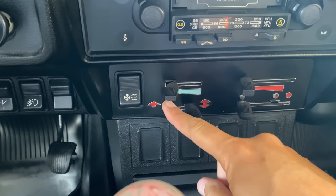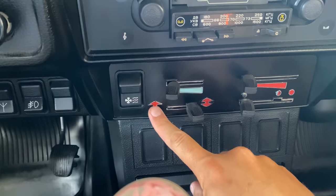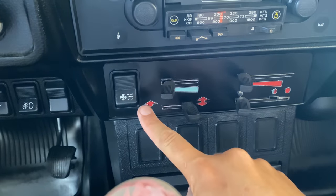It makes no sense. And by the way, you didn't have any controls to choose your fan speed in here. Instead, there's just one switch, on or off. Whatever fan speed it gave you, that's what you got, and you had to enjoy it.